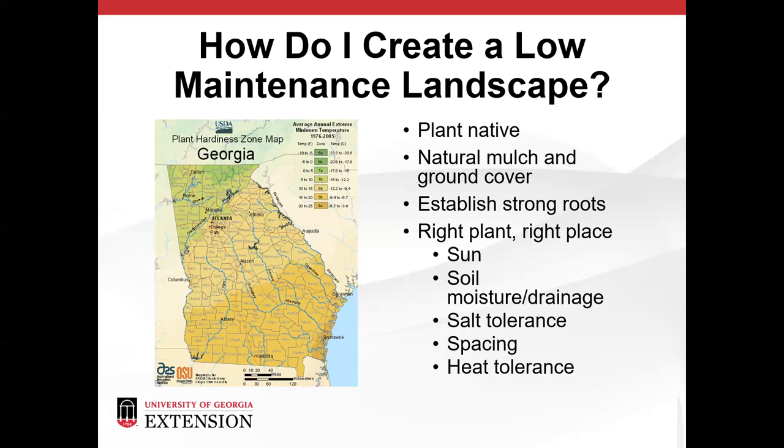Putting in the right place as far as salt tolerance. If you live near the coast, near the marsh or a beach, or you're getting salt spray off of either a water body or what have you, making sure that it's salt tolerant plants that you have in your landscape. Salt can be very damaging to plants who are not adapted to that. And heat tolerance as well. So, you know, we have a very hot climate here on the coast. So making sure that the plants that you're putting in your landscape can handle the amount of heat that they're going to be exposed to.